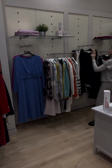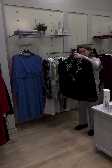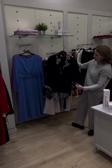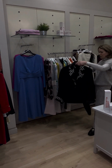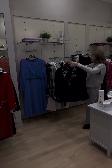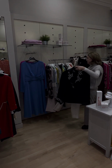And for one of my favourite little jackets, again in from Louisa Serrano, this beautiful black jacket, lovely cuff detail here, and again on the lapels. Beautiful with your black trousers, or again could be worn with your cream, your winter creams. A very easy to wear jacket.